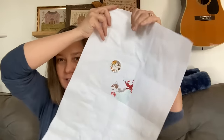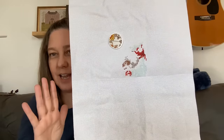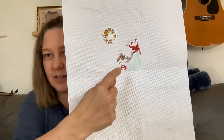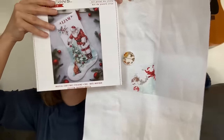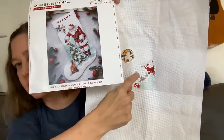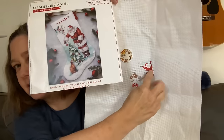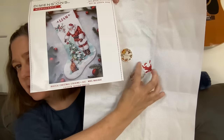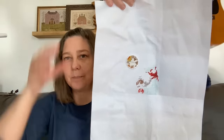Let me see which way this goes. This way. Okay, I'm stitching it on the Aida that it came with and using all of the called-for colors. That's the little bobble that he's hanging on the tree. Hold on. So that bobble and his glove is right there, and then that red is his arm and that's his bobble. And I did a lot of the background.